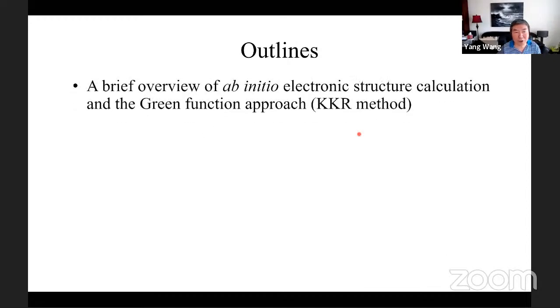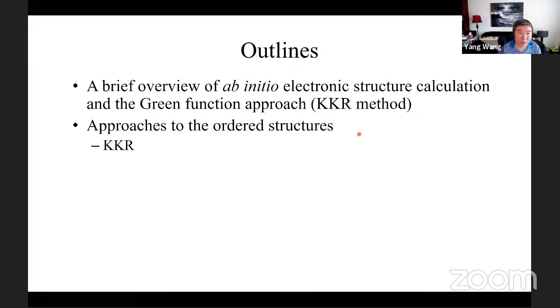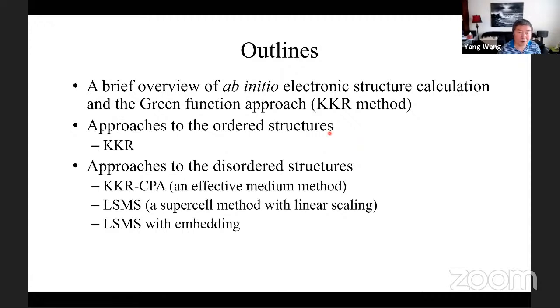For the outline of the talk, I'm going to give a brief overview of ab initio electronic structure calculations. In particular, I'm going to talk about the Green function approach, because this method really shows promise for high performance. I'm going to show the performance we have achieved right now and look forward to the future exascale computing time. I'll talk about applications to ordered structures. Then the more challenging part is disordered structures, and how we take our approach. In particular, I'm going to talk about the KKR-CPA method and also the LSMS method, which is a supercell approach.